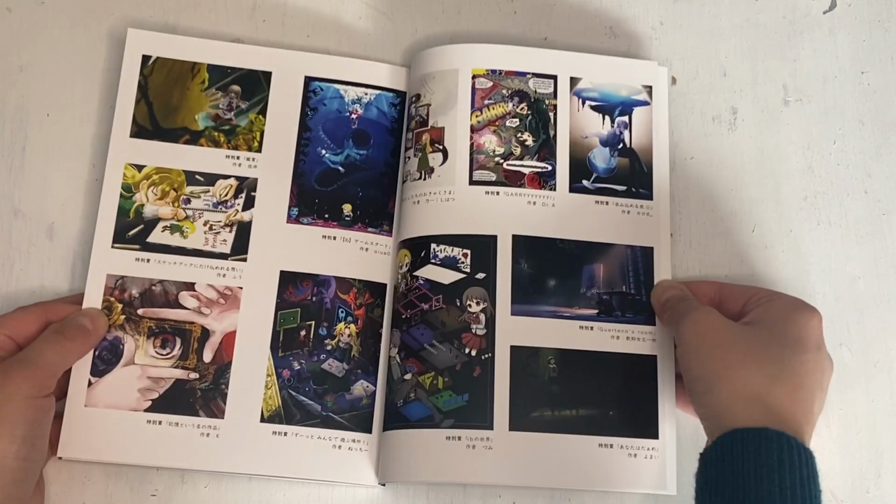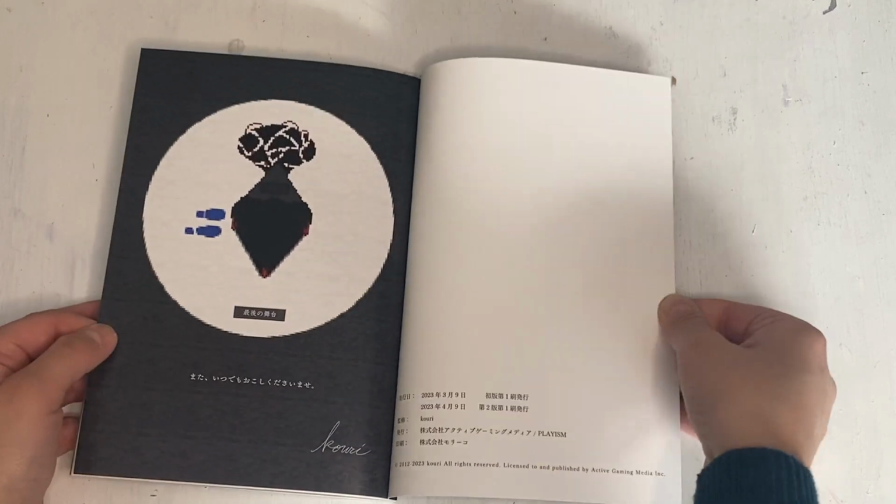Even before I think it got its update with new endings, but yeah, this game just has a lot of sentimental value to me and is quite nostalgic, so I just decided to pick up this very nice limited edition.